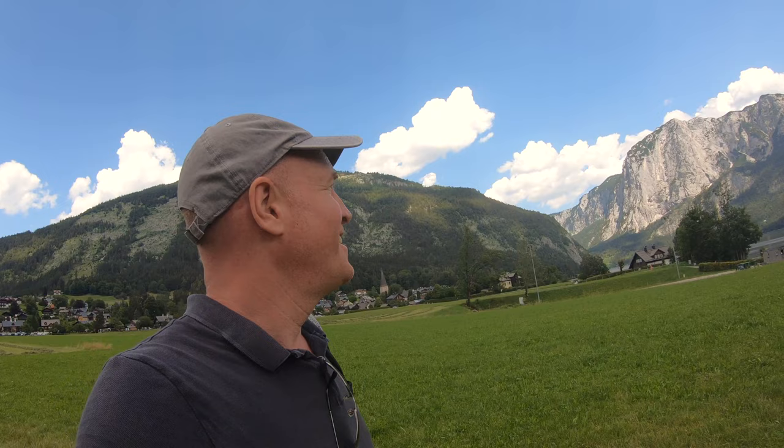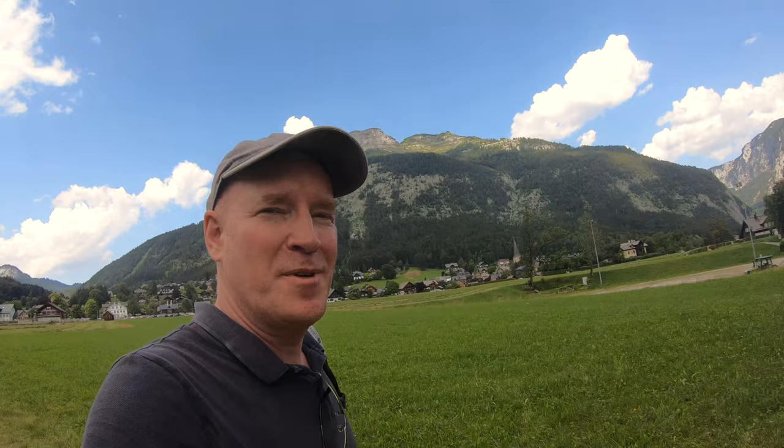What's really amazing here is these rock formations. They're limestone, and I read that their age is Triassic and Jurassic. They're quite majestic.